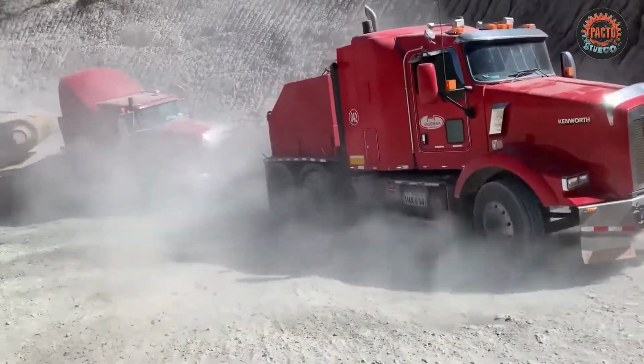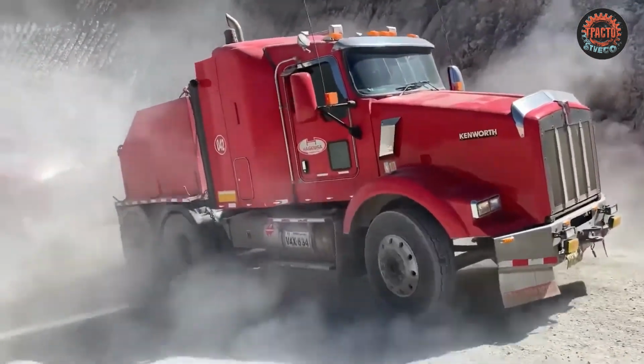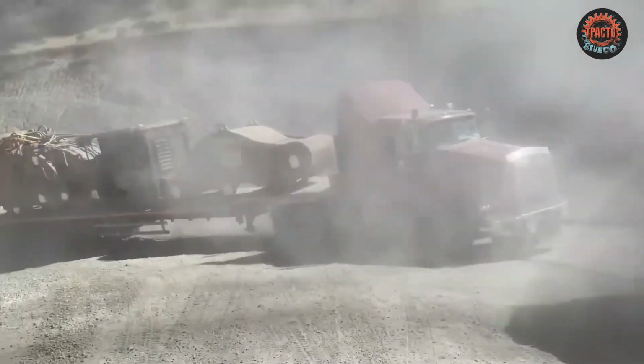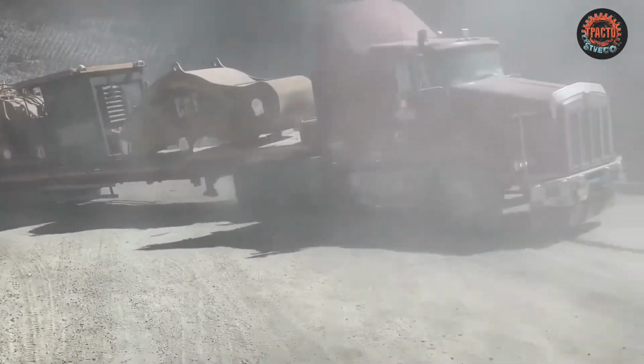These two T800s, each with 450 horsepower, smoothly tow excavator parts. The first has extra weight for traction, and the second handles the load perfectly.